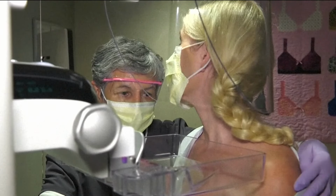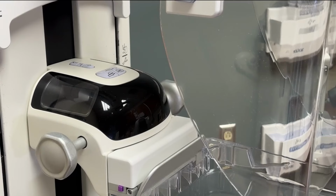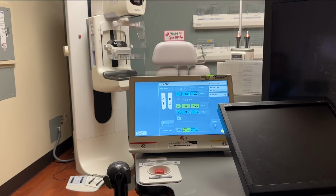We have something called contrast enhanced mammography. That's very similar to a regular mammogram, but it uses an IV as well, using contrast. The benefit to that is they're in a familiar setting. They get a mammogram every year, so it's very familiar. It's quick and easy. It's only a couple more minutes than their normal mammogram.